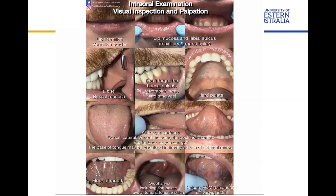Now, after you finish all of this, you want to palpate the salivary glands as well, both the floor of the mouth and the parotid ducts, to make sure that the flow of saliva is clear and the ducts are not blocked.